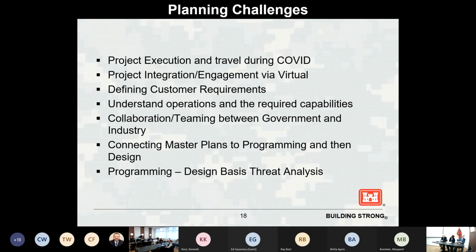I think we've talked through the others, including defining customer requirements. That has been really a challenge as they are changing how their makeup is. We have new formations of units. They don't quite understand what those new units are, or how they operate. So we're helping them create and develop those requirements.